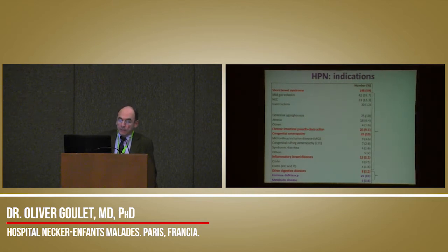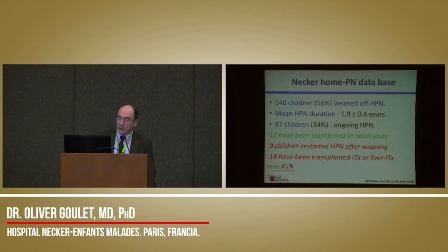The indications for home parenteral nutrition are primary digestive disease for most, 86 patients, and non-primary digestive disease, including immune deficiency or metabolic disorders. And the incidence or prevalence of non-digestive disease is decreasing, I don't know the reason. But today, almost 98% of the patients are suffering from primary digestive disease, involving short bowel syndrome in 60% of the patients.